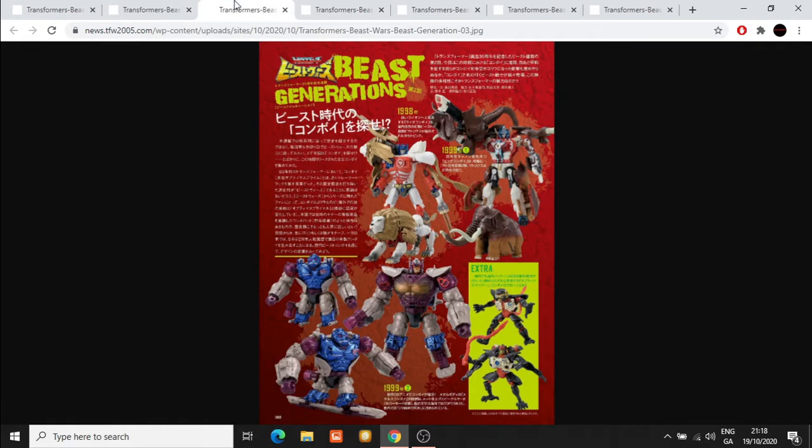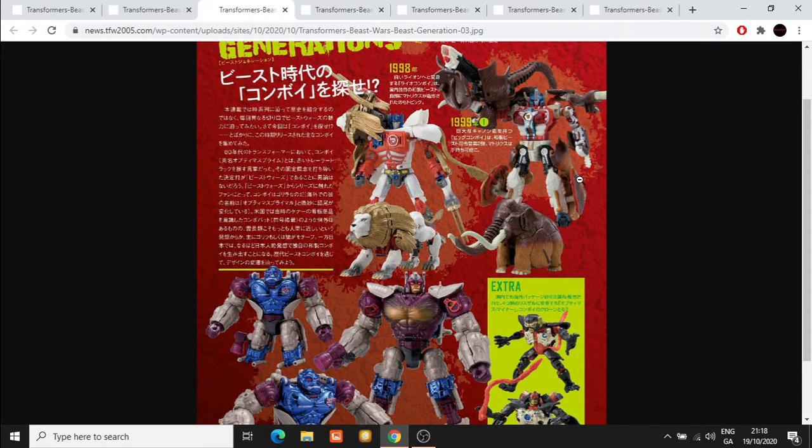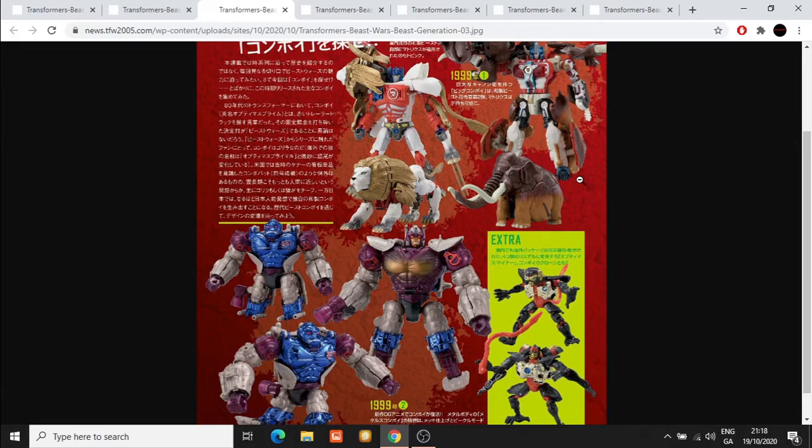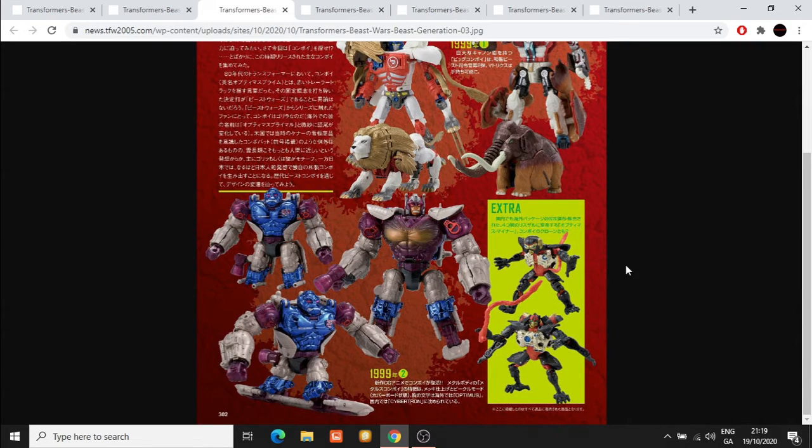Next we have some other characters from the Japanese series. So we have our Big Convoy here that turns into a woolly mammoth. We have Leo Convoy that turns into a lion. I think that is still something I would have loved to see in the original TV show. Maybe whichever they do with a TV show next, they could do it with that. We have Optimus Primal in his Transmetal form, and then we have Optimus Minor, as he was called in the Western release. This guy is pretty interesting as well, because he is a really funny looking character, and somebody again that didn't appear in the show.